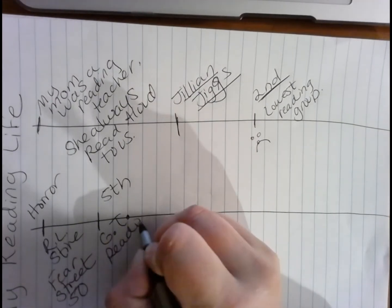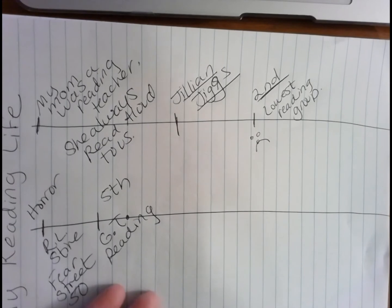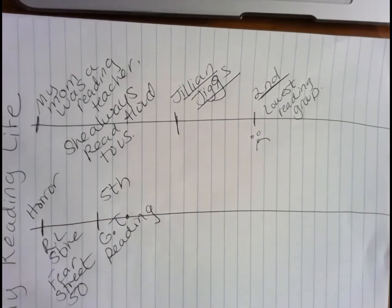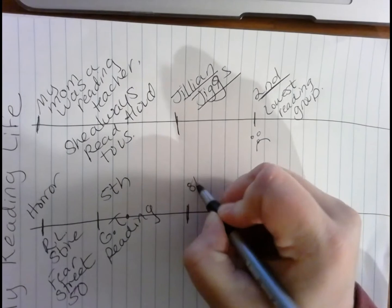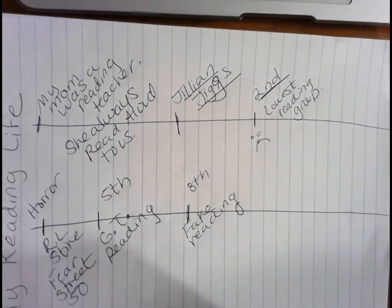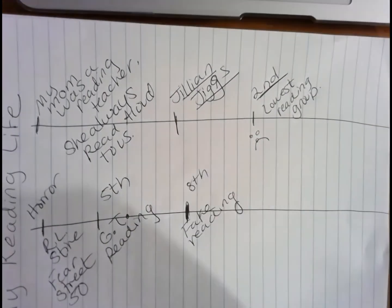So the reason why I share this with you guys is because it doesn't matter how you are as a reader right now. It doesn't determine where you're going to go, because clearly I was in the lowest reading group in second grade, and then in fifth grade I went into GT reading. Then we're going to switch up to eighth grade, and I did a lot of fake reading in eighth grade. I don't know about you if you've ever done fake reading before, but I just was too cool for reading, so I was like, I'm not doing it.